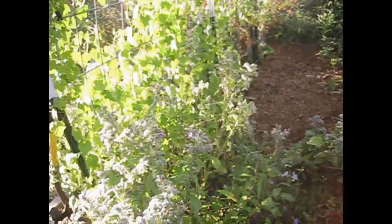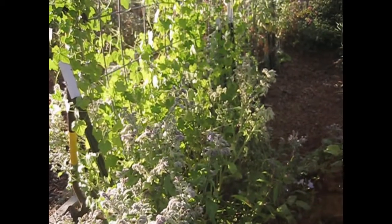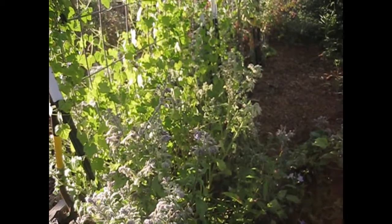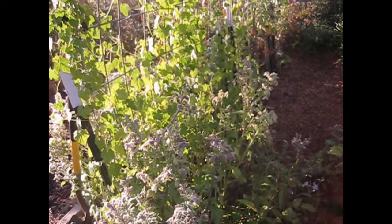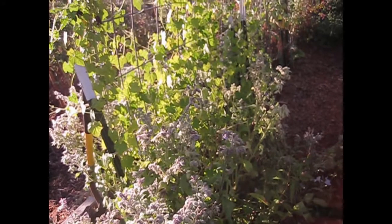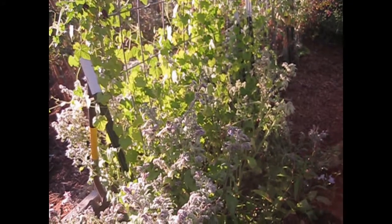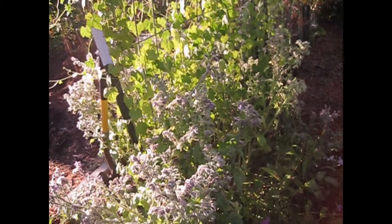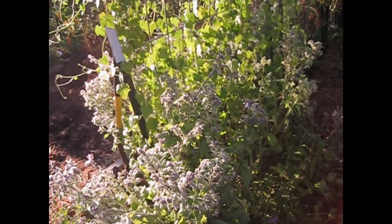And then I have lots of borage. I'm going to continue to grow borage. I did have tansy, but I took that out this year because it started getting out of control. And so I finally took that out of the ground, and we're just going to start growing borage from now on. The pollinators really like borage, and it's a lot easier to control than the tansy.